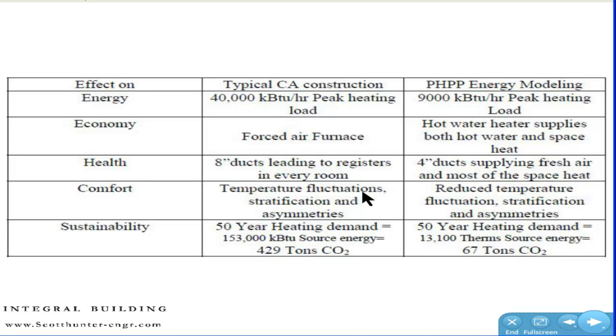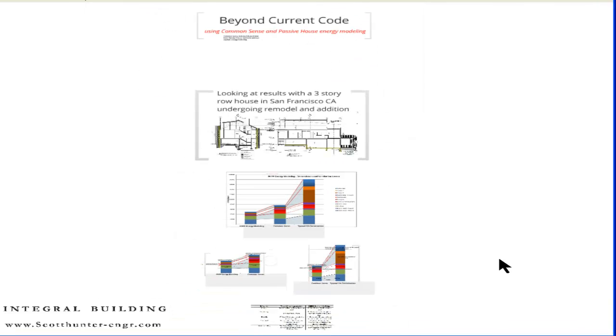We increase the comfort because there are no cold surfaces around us. The more even the temperature of the surfaces around us, the lower the air temperature can be for the same comfort. And over the course of 50 years, we can reduce the carbon dioxide generated from 429 tons of carbon dioxide to 67 tons. Thanks.